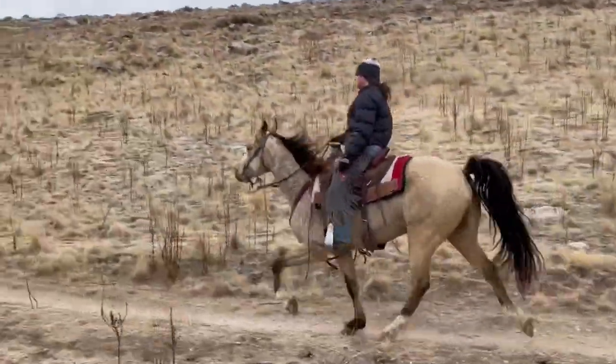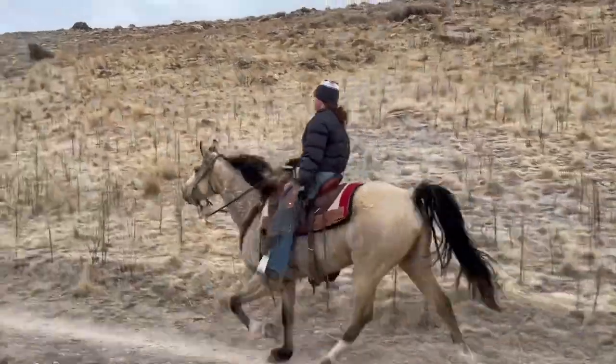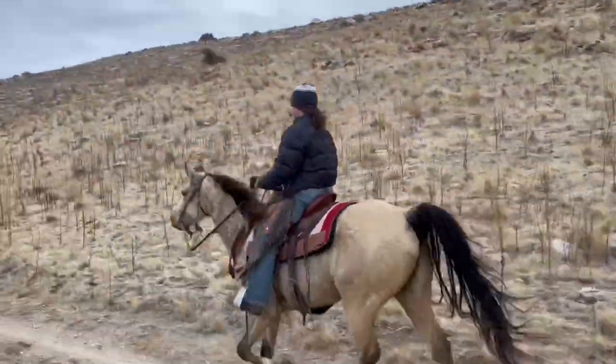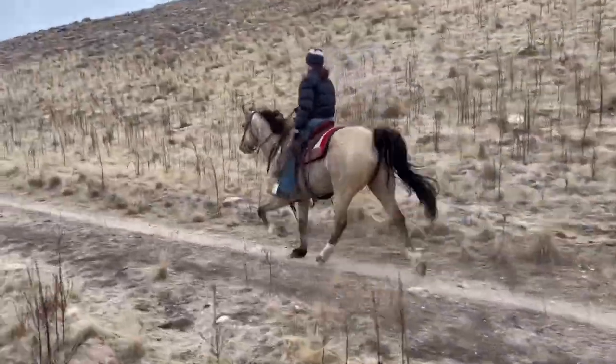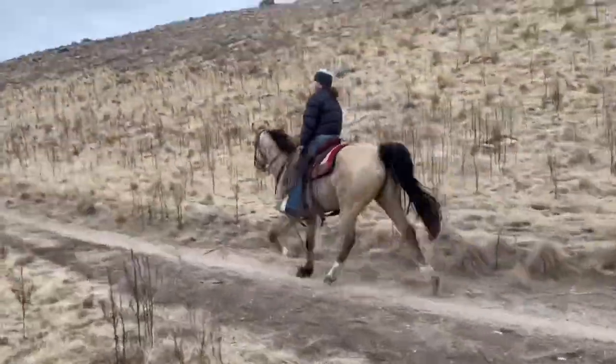She does not ride with spurs, and this horse naturally just breaks into his gait very, very comfortably, very smooth.